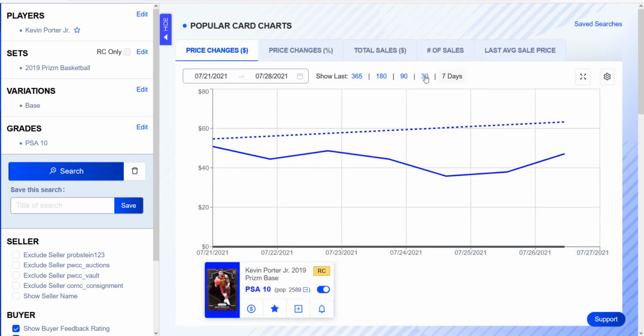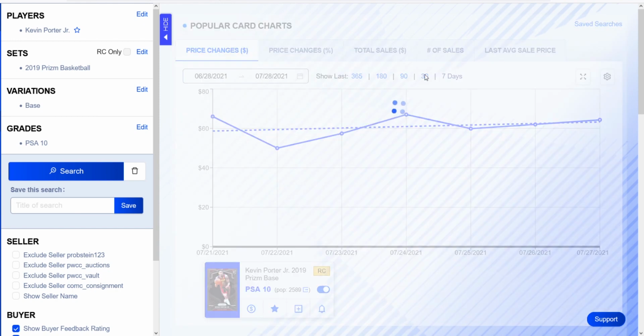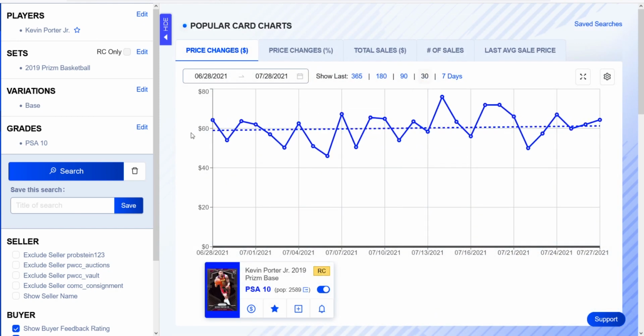Definitely over the last, let's look at the last 30 days. It's pretty much a straight line, but it is actually kind of ticking up from under 60 to over 60. I think as the NBA season gets closer and people start considering who the breakout stars of next season are going to be, KPJ is going to be on a lot of people's lists. So I would definitely be on the lookout for his cards.